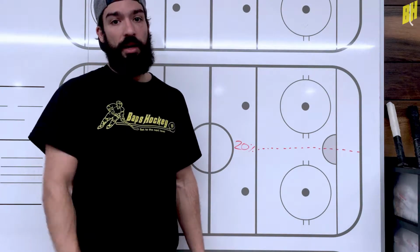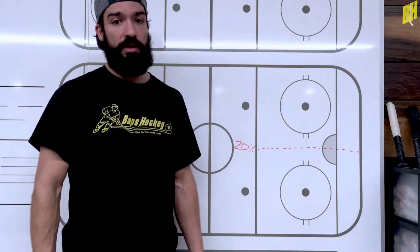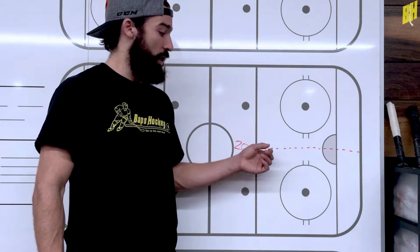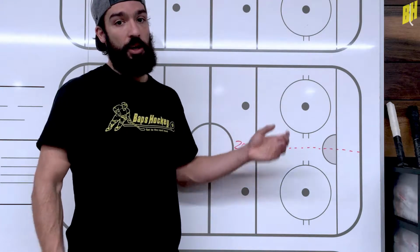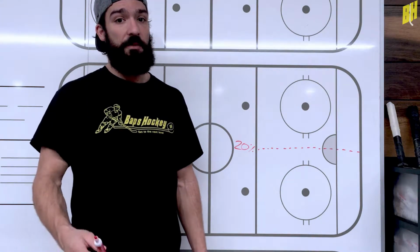One of the top hockey analytics people, working with, I believe, the New York Rangers, and I'm sure with lots of other teams now, came up with something called the Royal Road analysis. They found that when you cross the puck across the midline, it increases your chance of scoring significantly. I can't remember exactly what the number was.